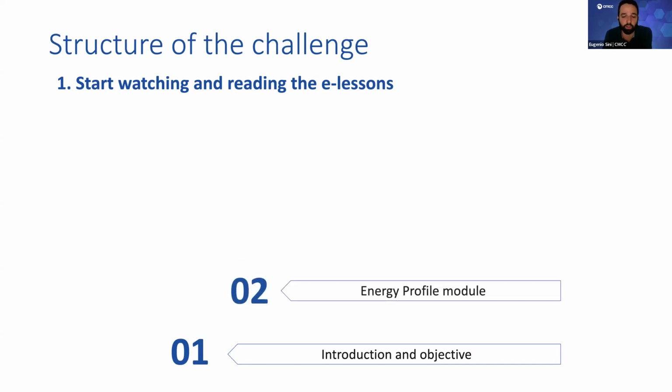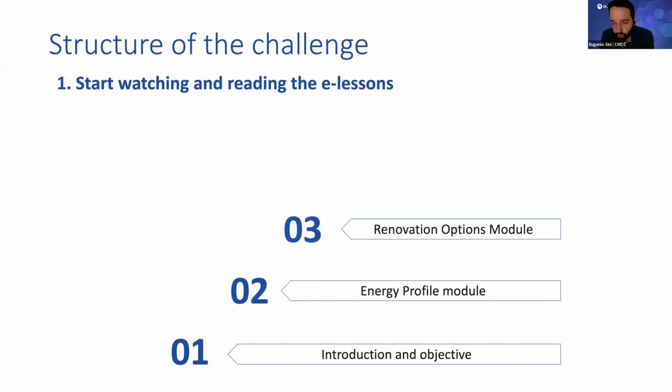And then we have the energy profile module, because the web tool is structured in 3 different modules. So we have the energy profile module where you can enter the data on the energy consumption of the building. Then we have the renovation options module where you can select the improvements and the technologies that you want to use to reduce the emissions of the building. And finally, the fourth lesson is on the economic module, which is the third element of the web tool, where you can export a spreadsheet where you can basically find the break-even point of the intervention.